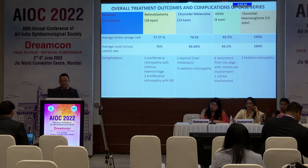The average globe salvage rate is around 77% in retinoblastoma, 76.9% in choroidal melanoma, 62% in ocular surface tumors, and 100% in hemangioma. The average local tumor control rate at 12 months is around 75% in retinoblastoma, 66.6% in choroidal melanoma, 62.5% in ocular surface tumors, and 100% in hemangioma.